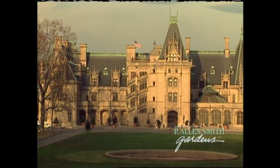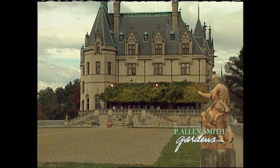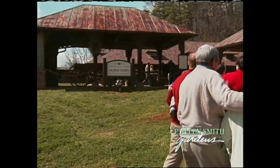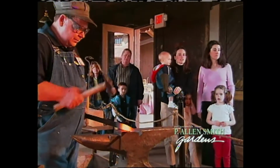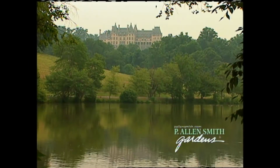In this show, we're going to travel to two gardens where the past, present, and future is on everyone's mind. The first is the Biltmore Estate. It's the largest privately owned home in the United States, 4 acres under roof, surrounded by grounds of equal beauty and grandeur. At the Biltmore, we'll visit the historic horse barn and discover more about this part of the estate's history, the exciting things happening today, and plans for the future at Biltmore.